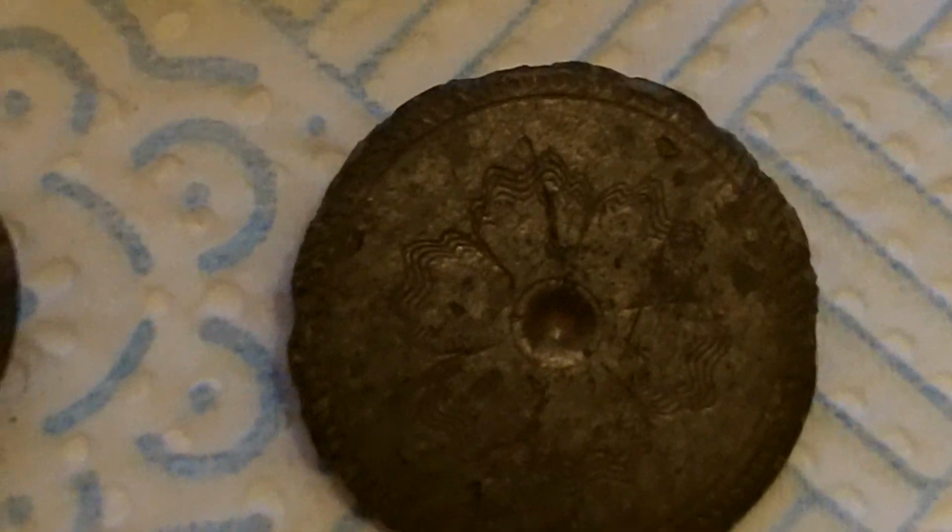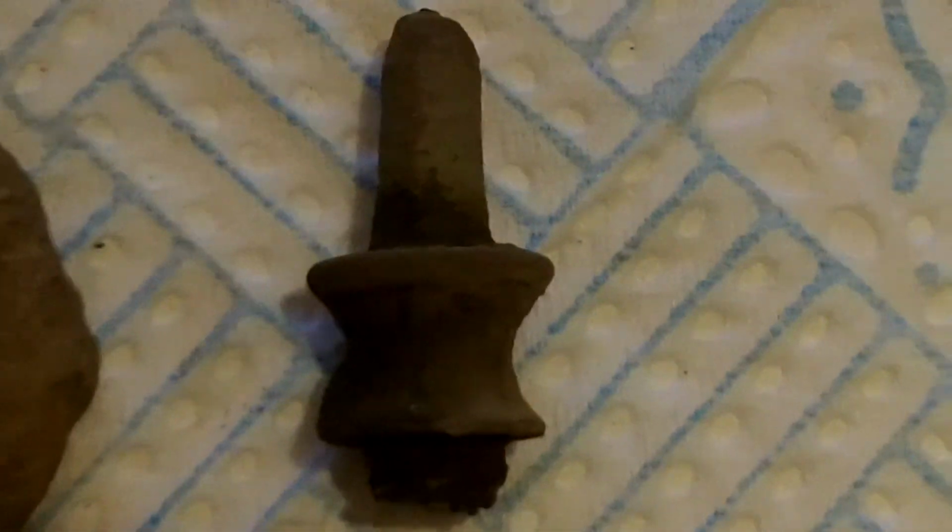It's quite old. A few buttons, a gold gilded one there. That one there's got a really nice pattern. Hopefully it'll zoom in on it. Lead washer. There's a piece of brass.